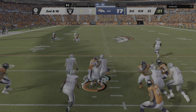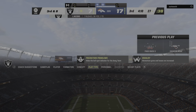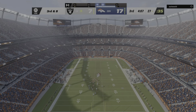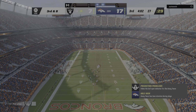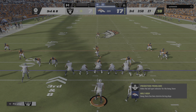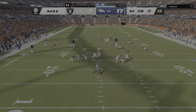Counter play with Jacobs. And he's upended after a gain of 2 out to the 27. Well, that's a good start to this drive on the defensive side of the ball. Force the incompletion on 1st down, then you're able to shut down the running play on 2nd. Yeah, I wouldn't be surprised now a little bit of pressure going at the quarterback in an expected passing situation.